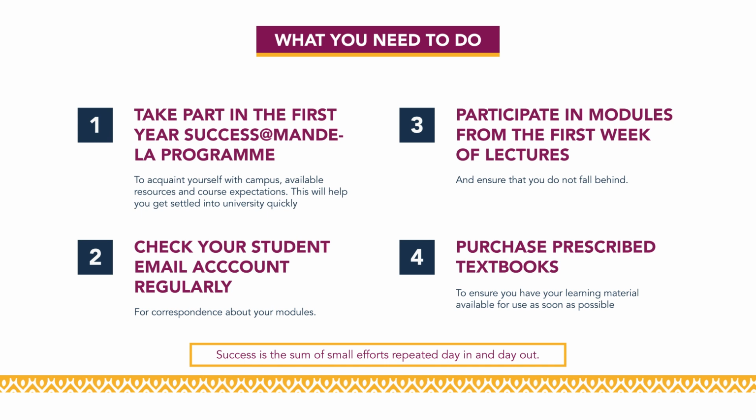Number 2, check your student email account regularly for correspondence about your modules. Email is the university's recommended mode of communication with students, and it is therefore your responsibility to check your student email to ensure that you do not miss out on important information sent to you about your modules. Number 3, participate in your modules from the first week of lectures and ensure that you do not fall behind. And finally, purchase your prescribed textbooks as soon as you can. The textbook guides the teaching and the learning of the curriculum in each subject, and without it, you could fall behind, which will affect the quality of your performance.